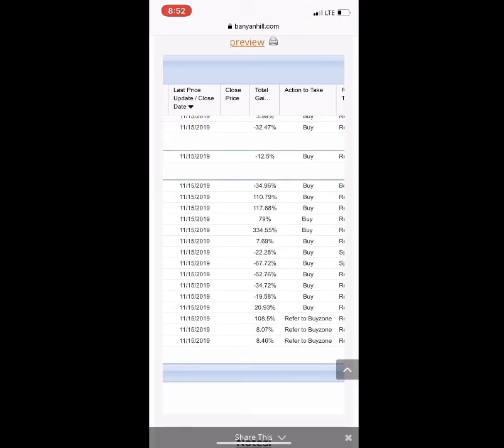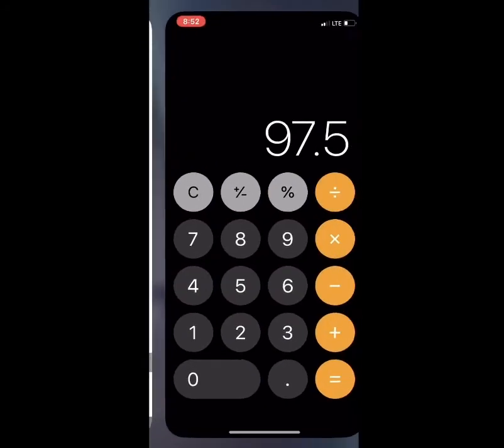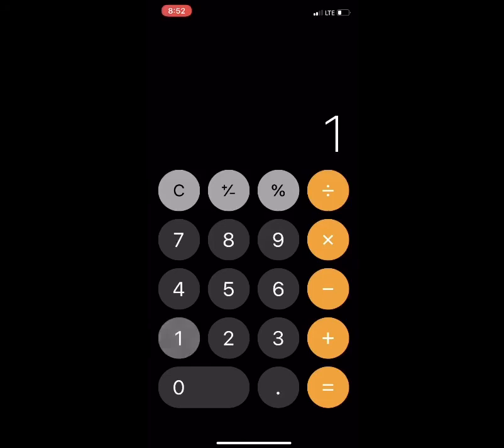So 334 is quite a bit. That's pretty much like, if you put in 1,000, 334%, you make 3,000 on top of your 1,000. So 3,340, which is not bad.